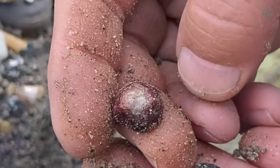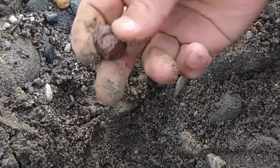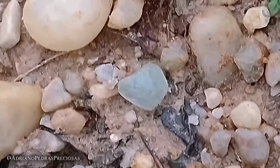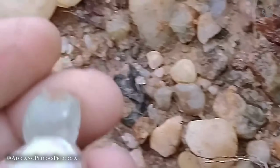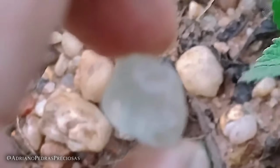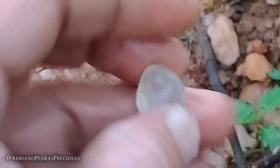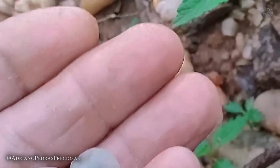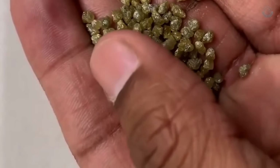Now, if you don't have access to kimberlite or a river, your next best option is to look in alluvial deposits. Alluvial deposits are ancient riverbeds that have accumulated a variety of gravels over thousands or even millions of years. These deposits are essentially similar to the gravel found at the bottom of rivers and can contain a variety of valuable minerals, including diamonds and even gold. When exploring an alluvial deposit, you'll need some water to get a better look at what you're discovering. But the basic rules for finding diamonds remain the same as in rivers.